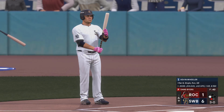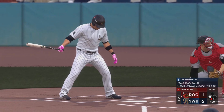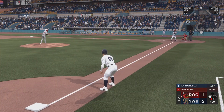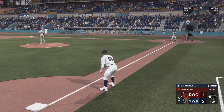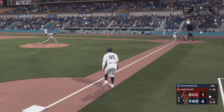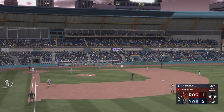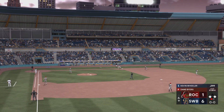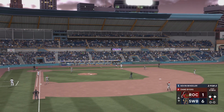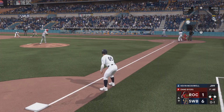So digging in, Kevin Wheeler. Designated hitter, Kevin Wheeler. And ball 4. Take your base, ball 4. 4-pitch walk there. Good discipline by the batter, making him come into the strike zone. And the batter will be the shortstop, Kevin McDowell.